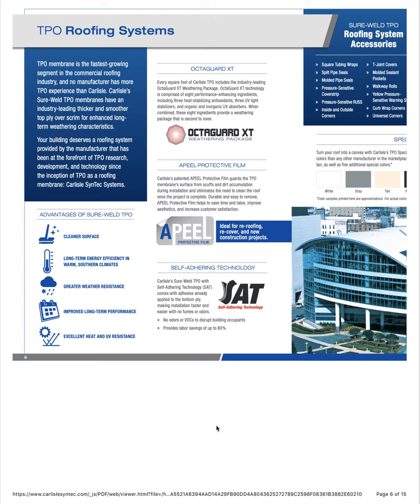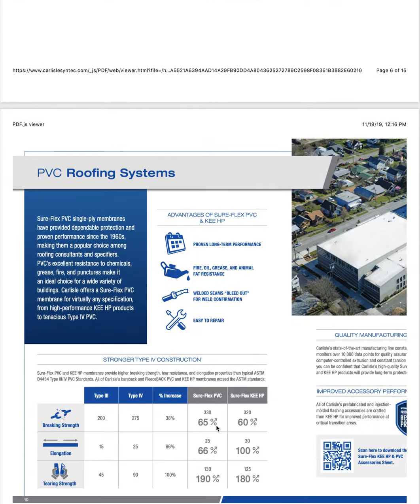It's the fastest growing industry for commercial roofing, for a reason. They seem to last longer. There's anywhere from a 15 to 30-year warranty on these systems, and they're cleaner. They seem to have longer term benefits. They're more efficient with heat and cold, expansion and contraction. So in other words, it has better long-term performance. So that's the benefit. We like the TPO.